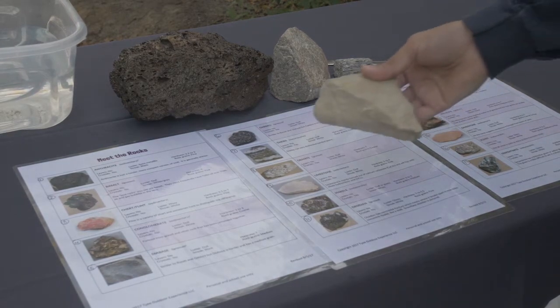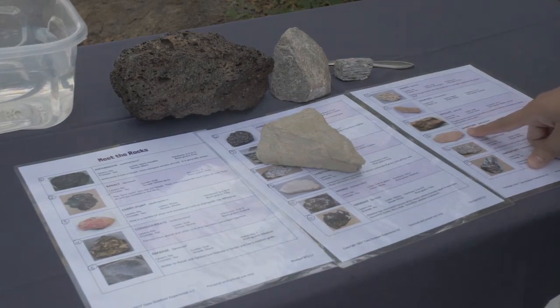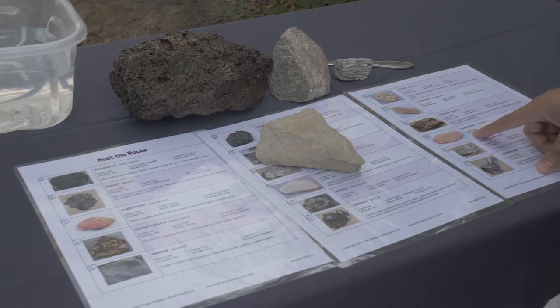My rock is sandstone. This is number 15. It is a match to the picture. It's sedimentary. That must be why you can see the sand particles compressed together.